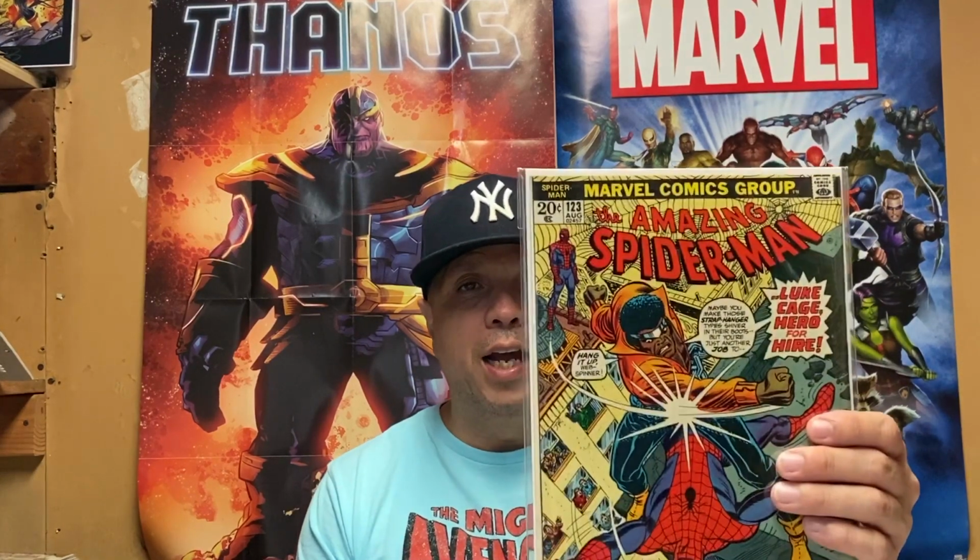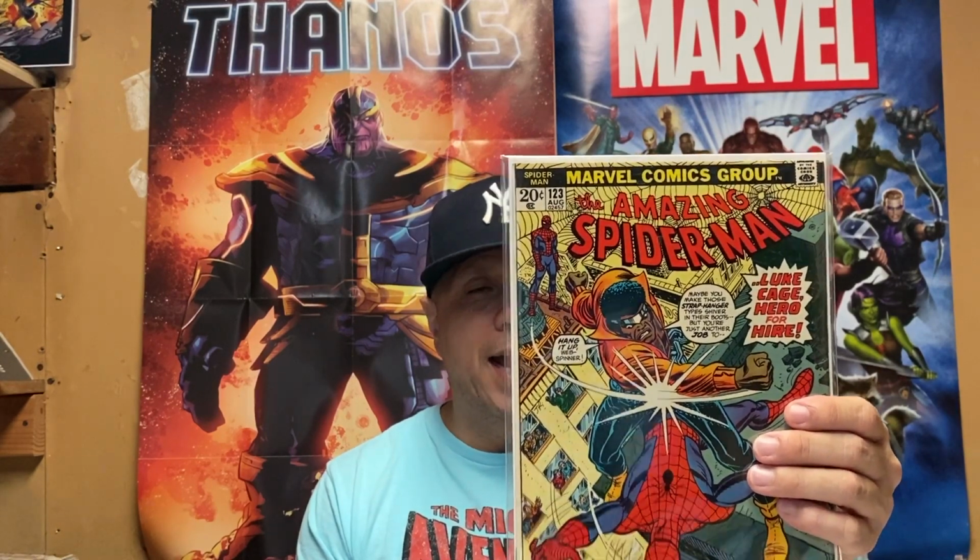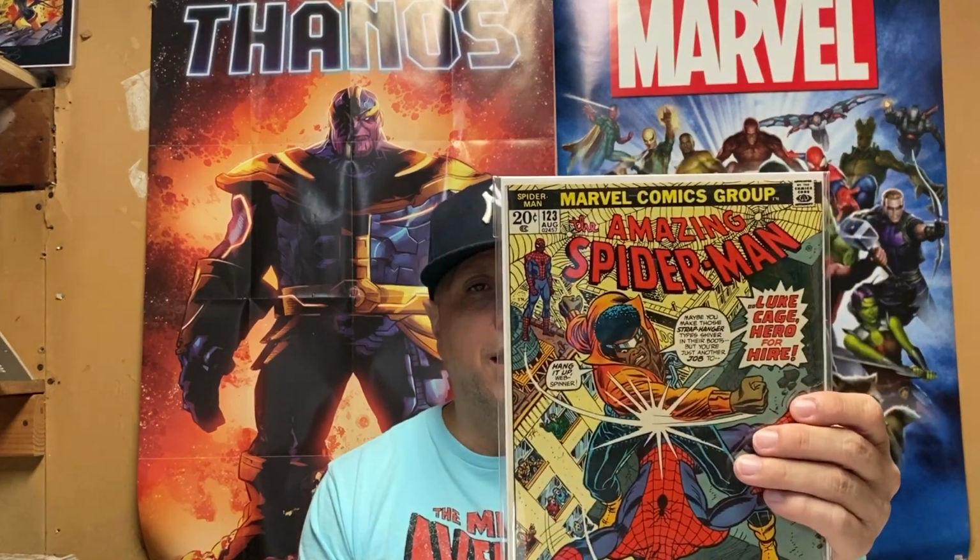And then the last two books, I found 123 again, but this is a high grade one. Really high grade. 8.0s minimum on this book, man. This book is clean. Clean. Looks really nice. Has a spine roll and a tick there that probably presses out. Could use a little bit of cleaning, but nothing that can't be fixed.